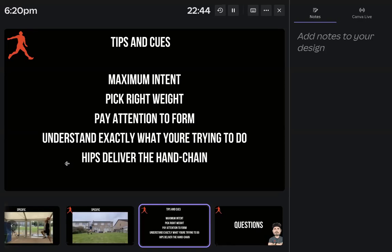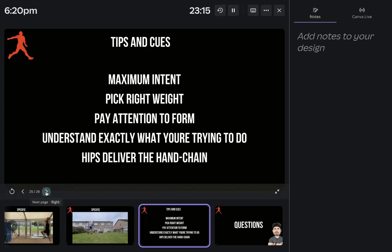Okay. Always pay attention to form. Massively crucial, that bit. So everything we're doing, remember here, this is where we can think of it. We can't think of it in bowling, but here we can. Understand exactly what you're trying to do. Are you in the warm-up phase? Is it just something priming your CNS? Or are we working on sequencing? Or is this really specific you're doing just before you're bowling? And what should your feet and lower body look like when you're doing it? And remember, hips deliver the hand. It's all in the lower body and hips. If we get that right, everything else will come after it.